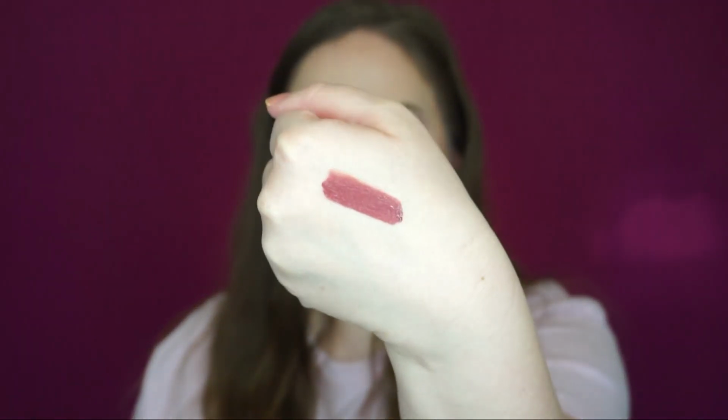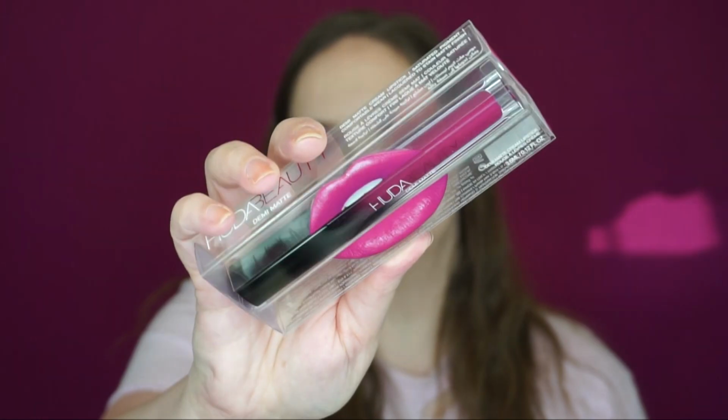Looks really nice. Oh, we got another Demi Matte. Okay, I'm pretty happy about this. This is Passionista. So this is the packaging. I mean, you have to admit, that's pretty cool packaging. It's a little unnecessary, like size, a lot of plastic, but it looks really cool. I can't tell if this is more magenta or berry, but let's go ahead and swatch this one as well.